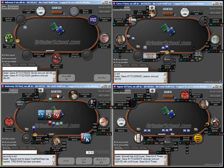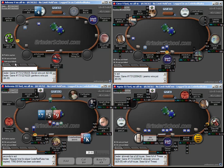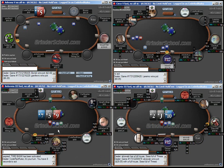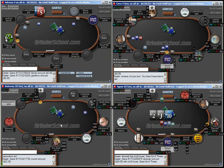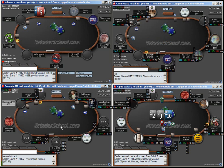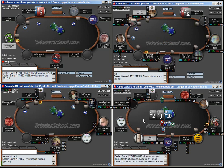If he was an aggressive player with those stats, I would definitely 4-bet my ace-king and just try to get it in. But given that that's really the first hand I've seen him play, we're going to go ahead and play a little bit passively. You don't have to always say always fold or always 4-bet ace-king preflop and all that junk. You can really do however you want.